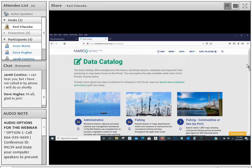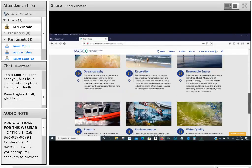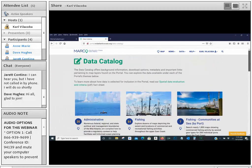Under data, the data catalog has the full list of all of our data, with links that you can use to download stuff. I'll show you another way to get there straight from the data layers in a little bit.